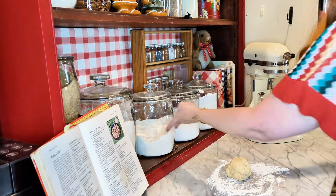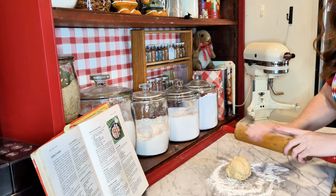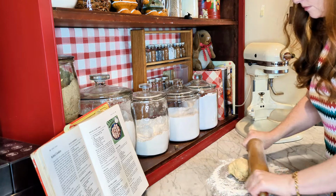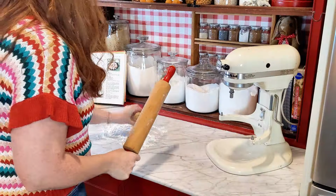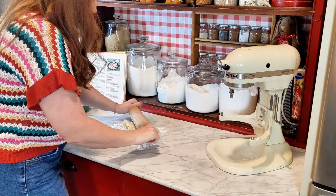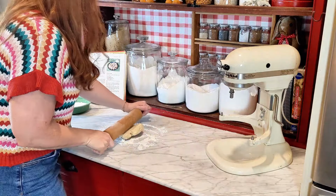Going to flour my surface and flour my rolling pin and roll this out. It is a little firm, which is fine. It'll start acclimating here shortly. You want this to be about 1/8 of an inch when finished.